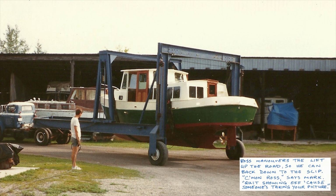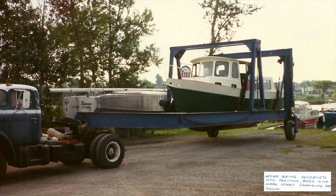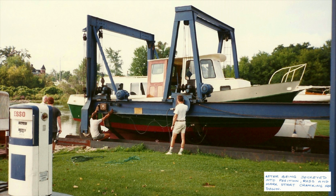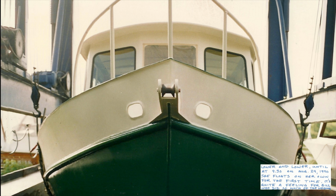We're getting her down to the slip. Thanks, Ross. Jockeyed into position, Ross and Mark start cranking her down. At 9:30 on August 29, 1990, she hit the water. It's got to be quite the feeling for Bill.